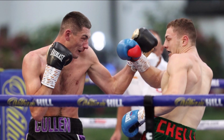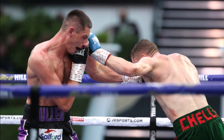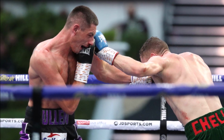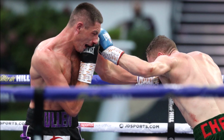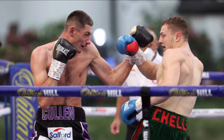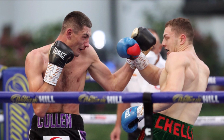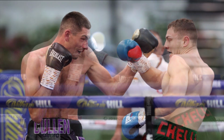It was very backwards and forwards. And Zak Chelli, even though he was playing the patient game, he wasn't the one bouncing in and out, running around the ring. But when he did let his hands go, it's almost like he'd go from motionless and pounce like a cat and start throwing combinations. And a lot of these were landing very, very flush on the head of Zak Cullen. And Zak Cullen, to be fair, he took some big, big shots, as did Zak Chelli once in a while. Anyway, I'm not going to go through each and every round for you.